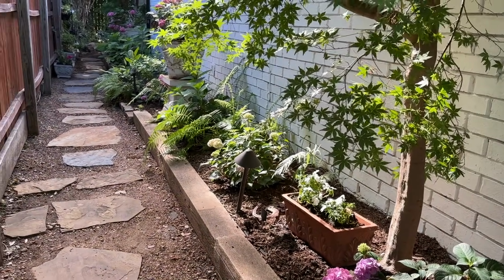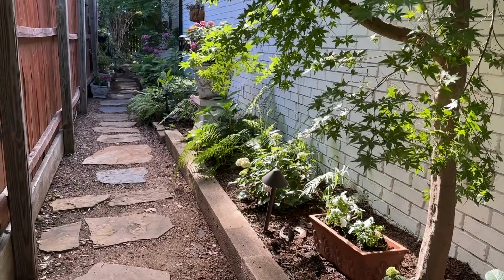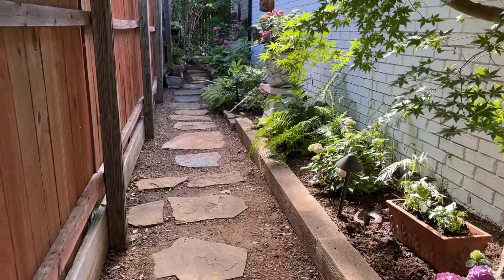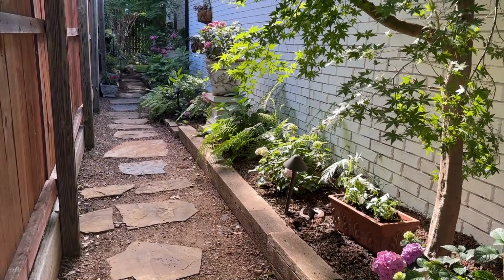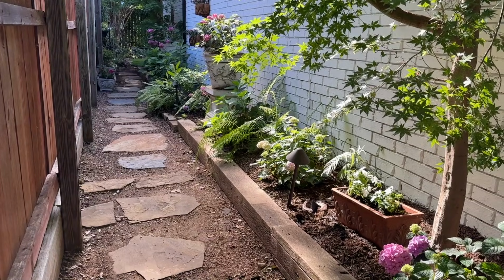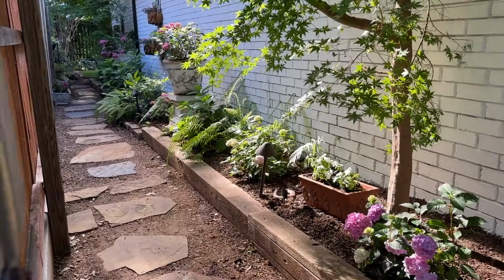This is our hydrangea side, and oh my gosh, y'all, this side has changed drastically over the years. Every time we have a hard freeze here in Texas, you know, we're not used to that ice, we lose a hydrangea. So we are having to do a little start over of that.